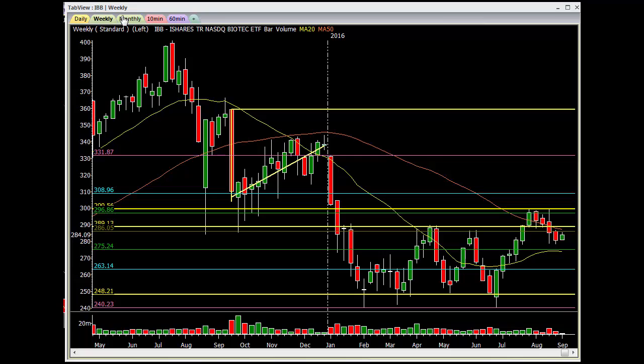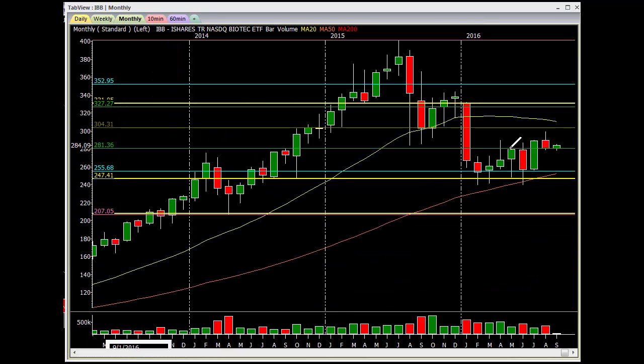Let's go to the weekly. We were in the weekly. Let's go to the monthly. Still love this inside bar bearish pattern. This is ugly. They did close it above the 281.36 on a monthly close, but we got to see what this thing does in the next couple weeks.